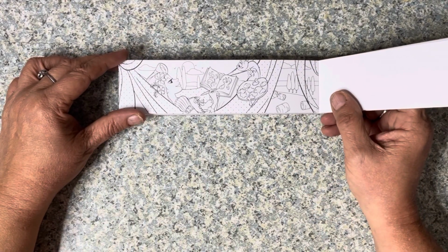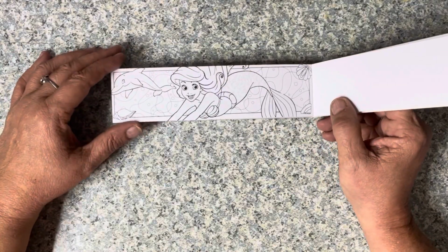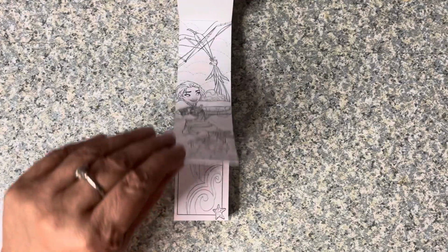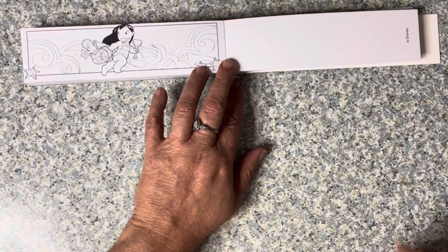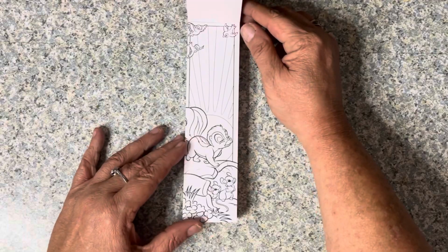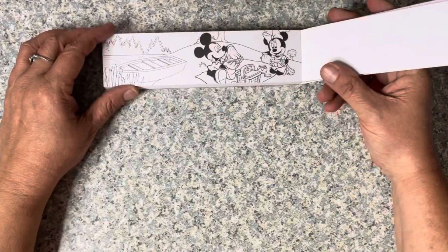Rapunzel. Pascal hanging out there, while she's doing her painting. And we got Ariel. And we've got another Moana and Pua. And there's Lilo. There's Flower. They're pretty heavy cardstock. Mickey and Minnie.